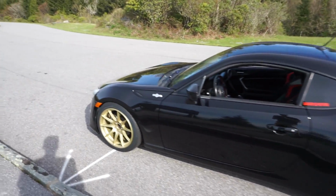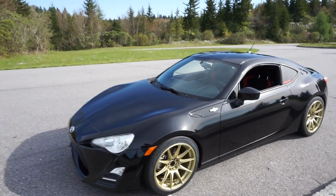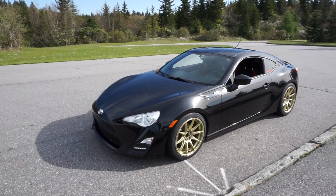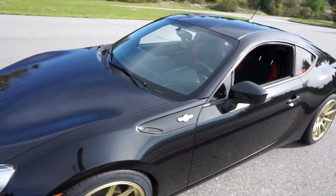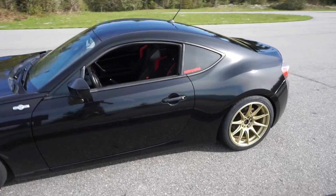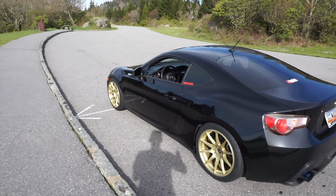The FRS is doing great. It handles so well. It would definitely give the GTR a run for the money. I mean, the GTR's got so much more power, so that would obviously help out a lot, but the FRS sure is fun up here, and I'm just now kind of getting used to it again and driving semi-spiritedly.